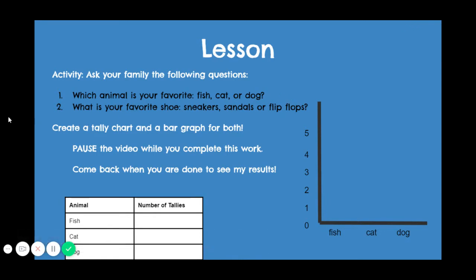So, what I want you to do is create a tally chart and a bar graph for both of those questions. At the bottom, you'll see my sample tally chart, which you can draw on your paper. On the left, you have your animals, and on the right, you'll draw your tallies. And over here, you'll see my sample bar graph that you will fill in. So you should have a tally chart and a bar graph for the animal question, and a tally chart and a bar graph for the shoe question. At this time, you need to pause the video while you conduct your questions and ask family members. And you should also complete your chart before you come back to see my results. So go ahead and pause the video.